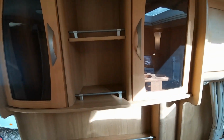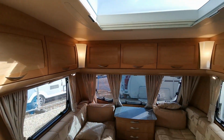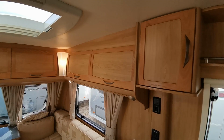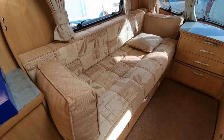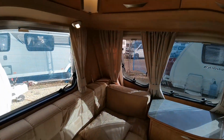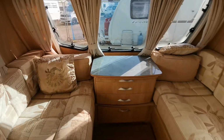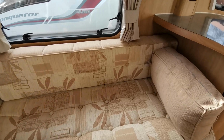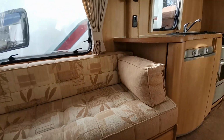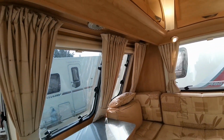At the top, tasteful wine rack for those who might enjoy that. Plenty of cupboard space going along the van, extending over the front lounge and coming right around the kitchen. All of the furnishings are in super condition, nice and clean. No unpleasant smells, marks or stains anywhere within the van. As mentioned, you've got plenty of room there to use it as two singles if required, or we'll make up into a nice size double. All the windows have curtains, fly screens and blinds.